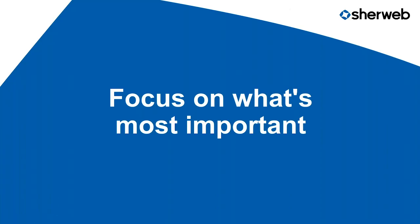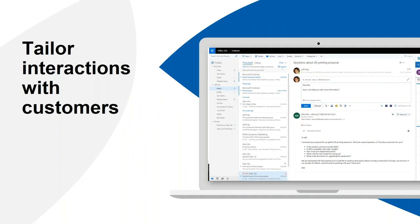We have to focus on what's most important, and I think that is key to us in this structure, to make sure that we keep our flow moving forward. Let's take a look at how Dynamics helps sellers focus on what's most important. So one, to tailor interactions with customers, to make sure that they have a lower number of stakeholders. It gets very difficult, as I mentioned earlier, that there are 10 different people involved in a sales purchase. It's harder to tailor and personalize the interactions.